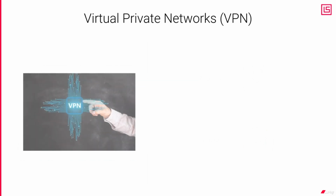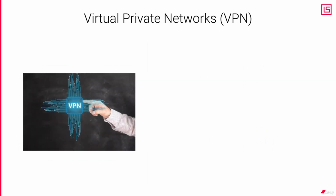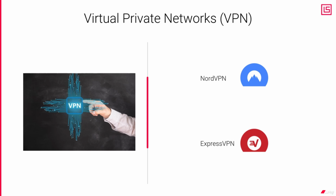Virtual private networks encrypt your internet traffic, creating a secure tunnel between your device and the VPN server. This is particularly useful when using public Wi-Fi networks where your data might be vulnerable to eavesdropping. Some popular VPN services include NordVPN and ExpressVPN, both offering paid subscriptions.